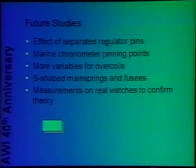So for future studies, I was looking at how there's a lot of effect on isochronism from separating the regulator pins, because if you do that at shorter arcs, it's essentially free sprung and runs slower. Although the problem with that is that there is a transition point, the time that it's free sprung and it starts hitting the pins and it has like a kink in the curve.